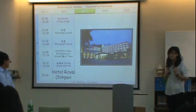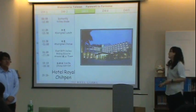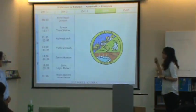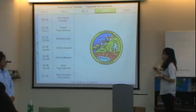If you have any pain and feel uncomfortable, especially your knuckles or muscles, you must come to enjoy the hot spring. And we will go back to Taipei. We take the train back to Taipei on the fourth day morning.